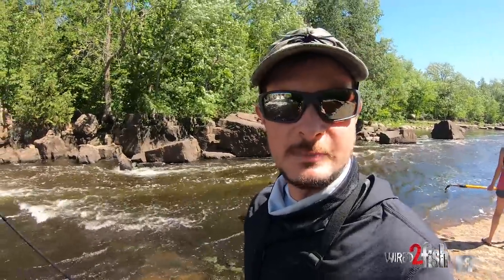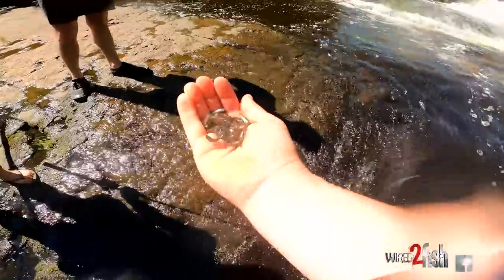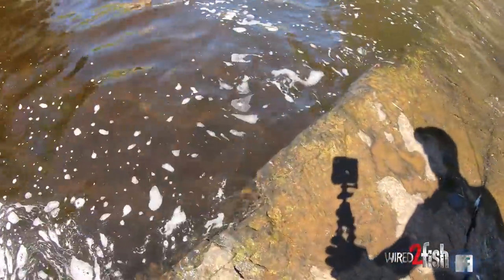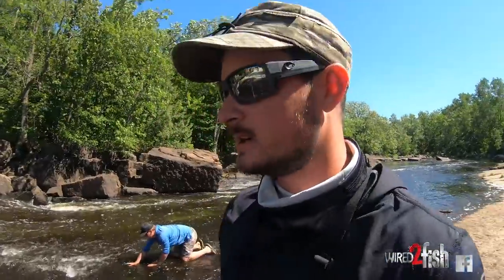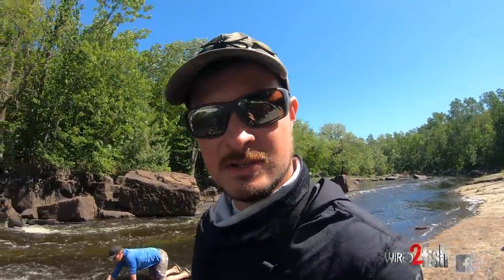On individual inspection, they appear to be baby white suckers. They have a little downward facing mouth. Oh, there's a bowfin just hanging out there, but there's just millions of baby suckers, tiny little baby fry suckers.